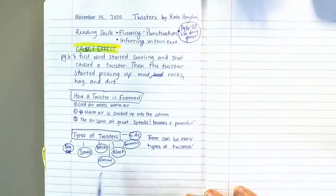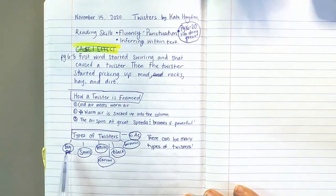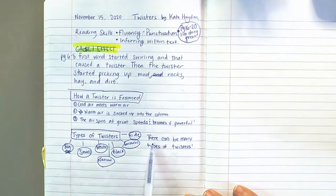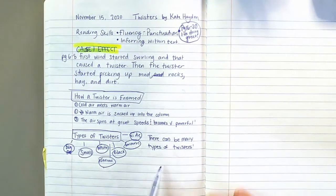I made a little web kind of thing with the different types of twisters. Some of the details in the text were that they could be big, small, white, narrow, black, brown, wide. And I just wrote a note, there can be many types of twisters.